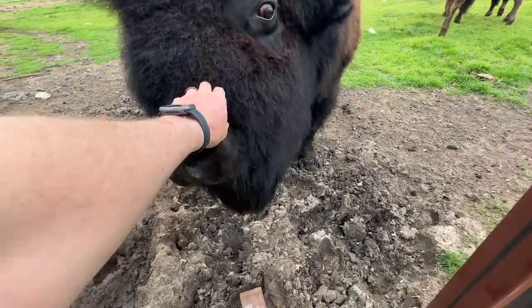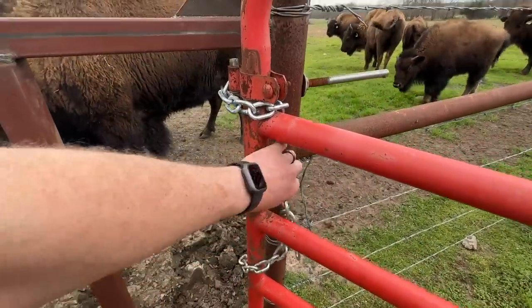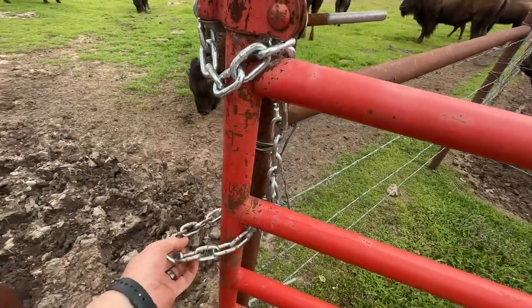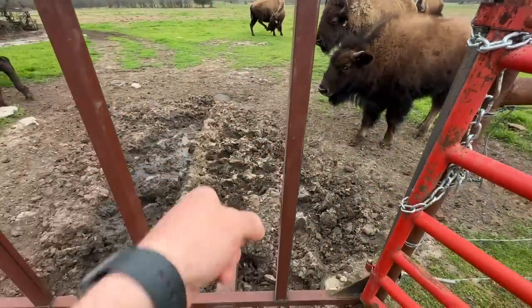Hey, buddy. You can't get me through here, can you? What I'll do is I'll take some of his chain. You can see Kevin went ahead and put a chain around it just in case, because Kevin deals with Dunbar more than me. Anyways, the idea is for the little guys like this one right here to come through here.